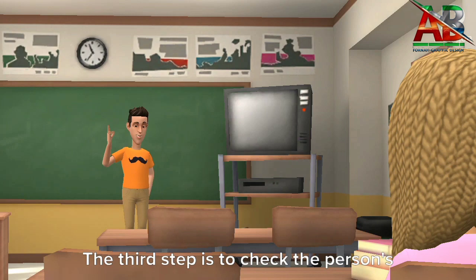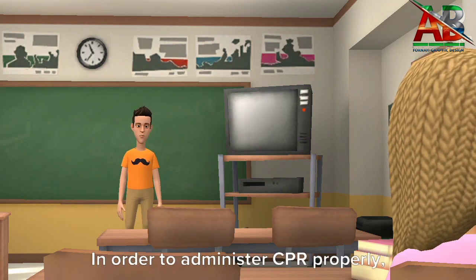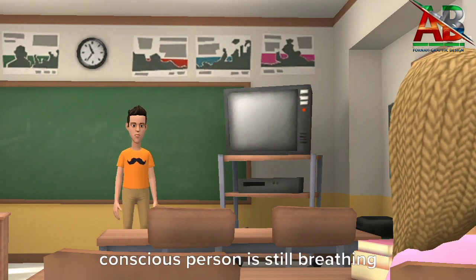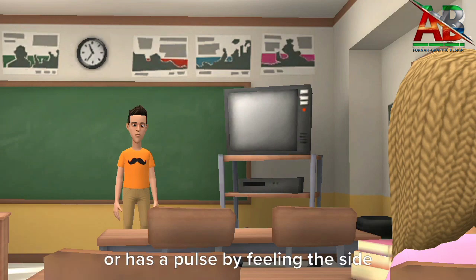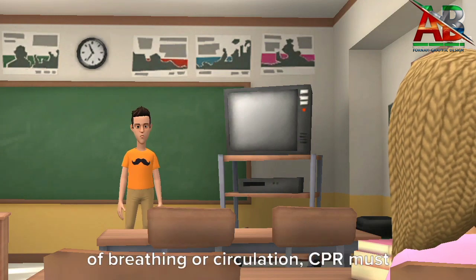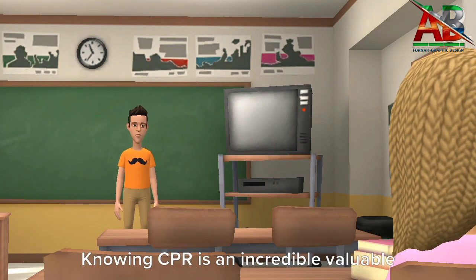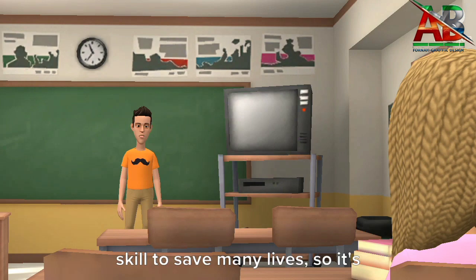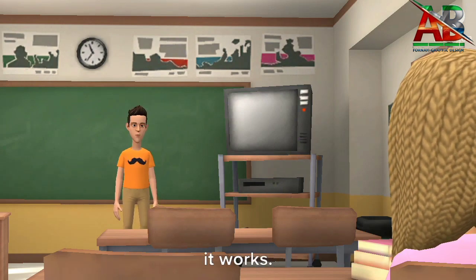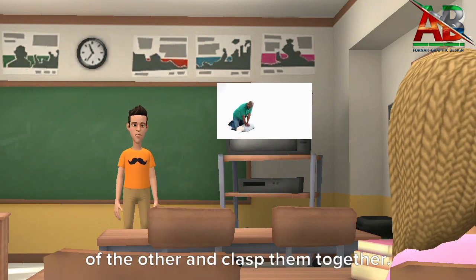The third step is to check the person's breathing and pulse. In order to administer CPR properly, you first need to check whether the person is still breathing or has a pulse by feeling the side of the neck. If the person does not have any signs of breathing or circulation, CPR must be started right away. Knowing CPR is an incredibly valuable skill to save many lives, so it's important for everyone to learn how it works.